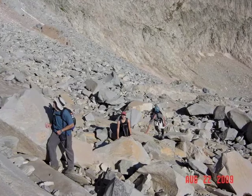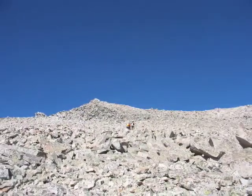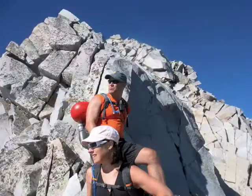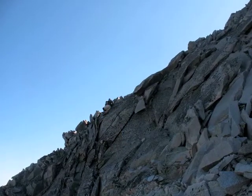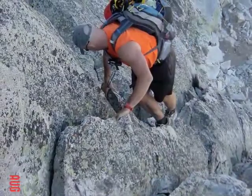You kind of have to pick your way through all these really big boulders and do a lot of scrambling, and look at that, just a sea of rocks there. And this isn't even really the hard part. And so what we're doing is we're heading up to K2. And K2 is the point that really leads to Capitol's famed knife ridge. And yeah, you can start to see, it gets pretty serious right away.